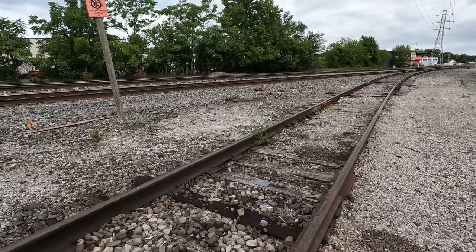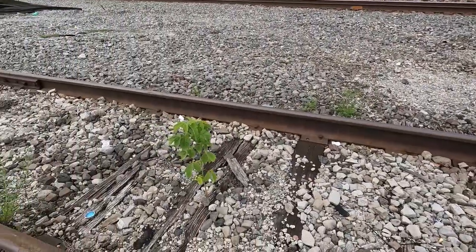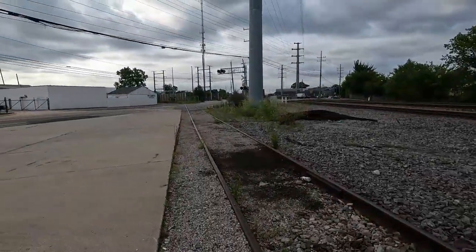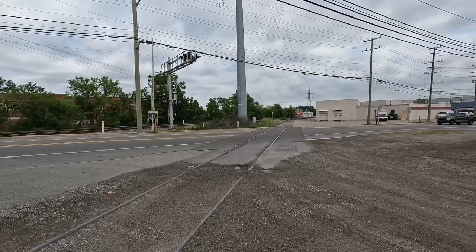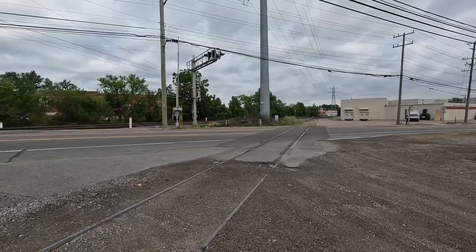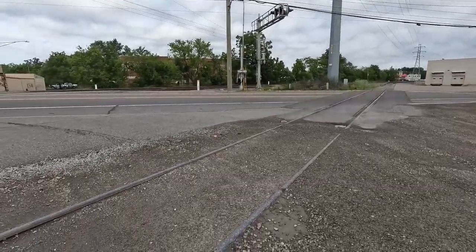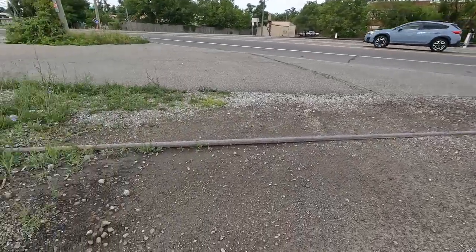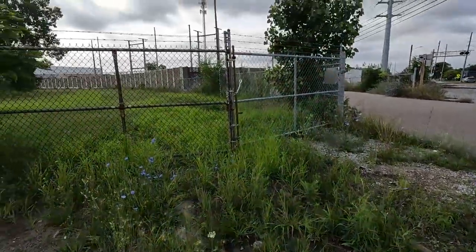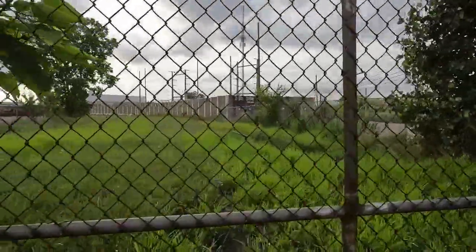Not only do we have a very tall weed growing in the track, but you also have a tree. Okay, and that's where the grade crossing is for the spur. And you can see that the dirt has filled in the tracks around here as well. And then as we go here, you can see where the gate hasn't been opened in a while. And the track goes in there completely weed covered.